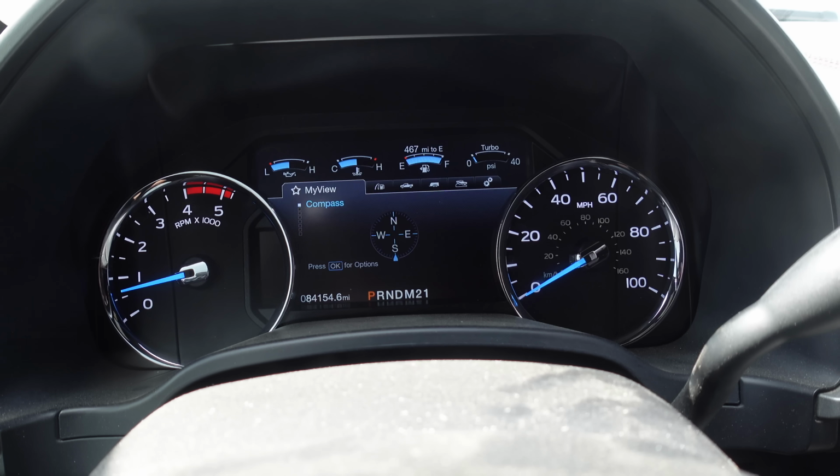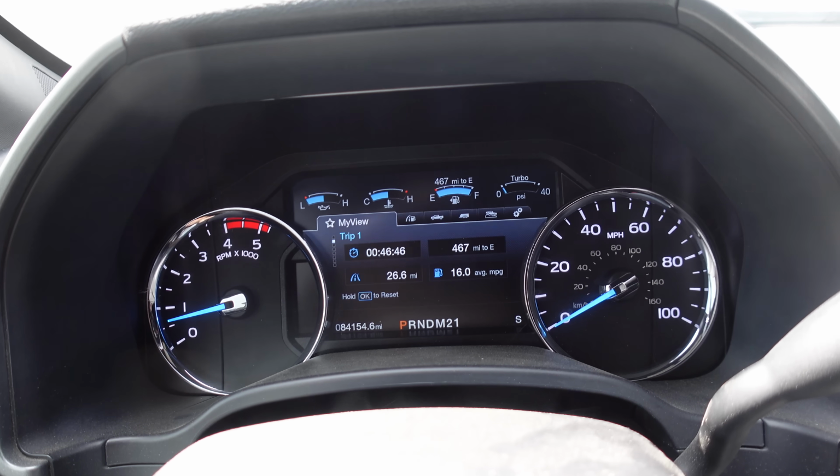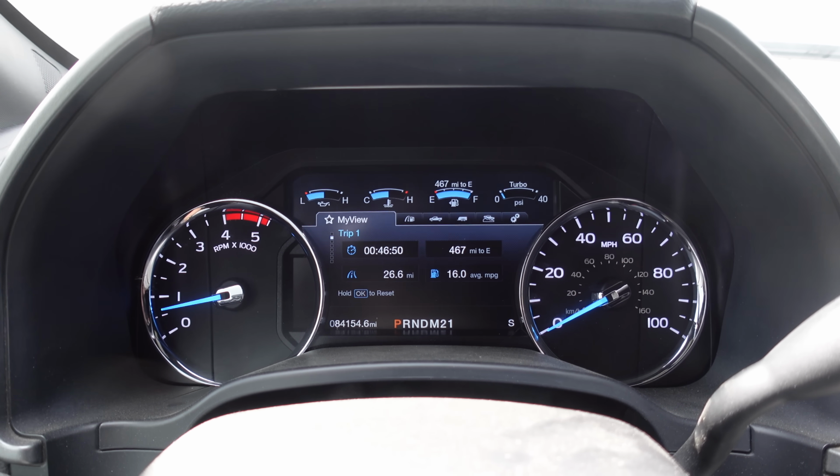I'm going home. I know it's not a great indicator of anything, but the truck is way quieter right off the bat. Okay, it's the next morning. We've driven about 30-ish miles since I reset the trip odometer there, and you can see it's gotten to 16 miles per gallon. Honestly, this thing usually averages like 14.5, so 16 is pretty incredible. Who knows if that'll hold up? It's only been 30 miles, but we'll see what happens. That's pretty impressive.